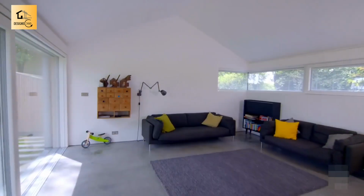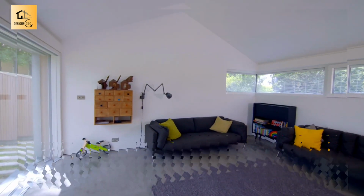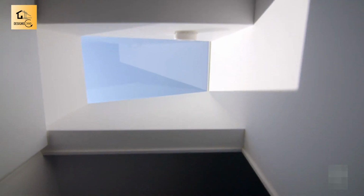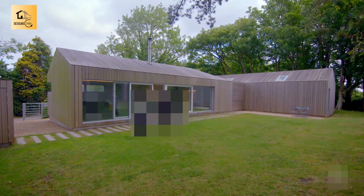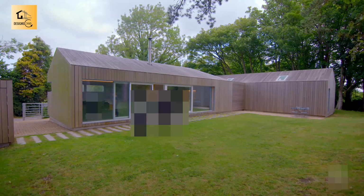The RIBA judges loved the clear, elegant, modern vision for this building, particularly the tranquil living space, lit with carefully placed roof lights and windows. It was designed by the architect Charles Meloy for his wife Hannah and their 3 children.